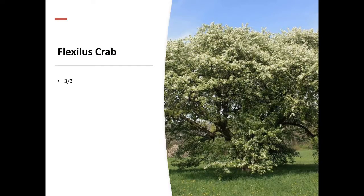Now on to our first cultivar, Flexilis. This crabapple is a semi-weeping form of a common Siberian crabapple. It is fairly popular as an ornamental tree due to its wide range of hardiness zones and white flowers.